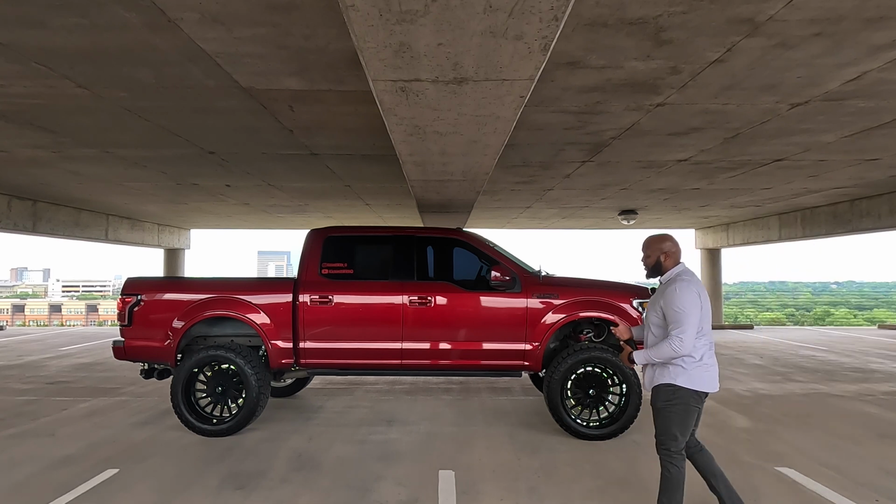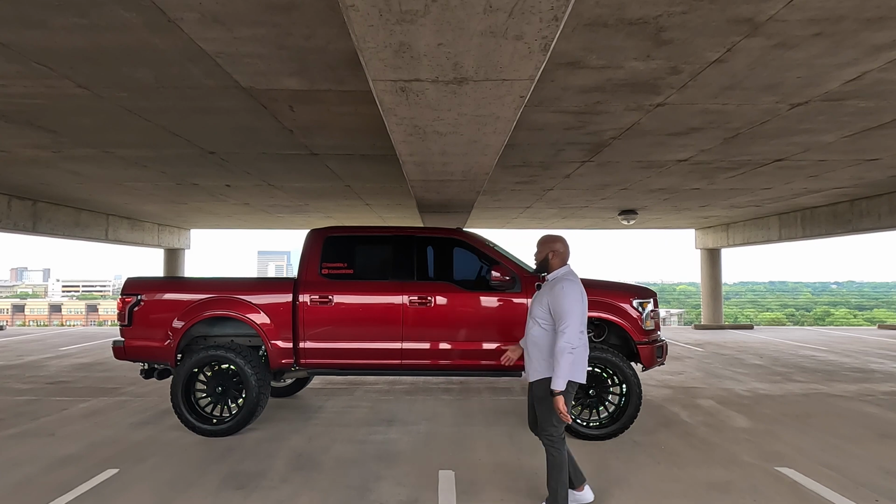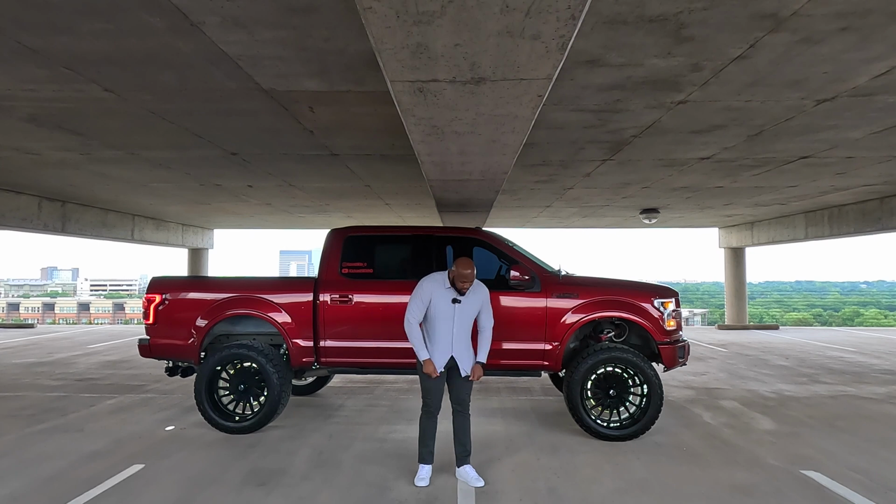When you see these trucks rolling down the road, man, I know they may look very, very simple. Like it looks like a very simple build, right? It's just wheels, tires, and a lift kit. But man, this stuff adds up pretty quickly.